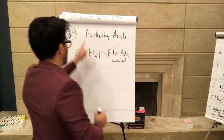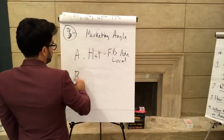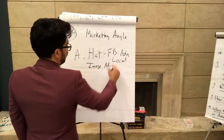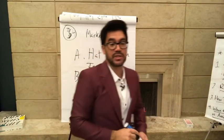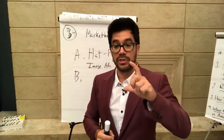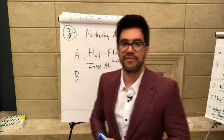So Facebook, that's my marketing angle. It's pretty simple. I'm going to use image ads. There's 2 types of ads you can make. Well, there's more than 2. You can do carousel ads. You can do video ads. You can do simple image ads where you just literally post a picture you take with your iPhone.